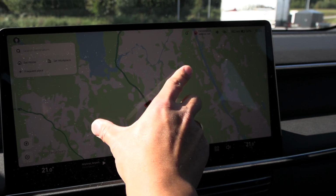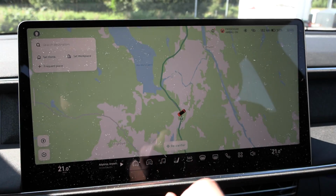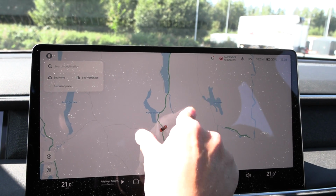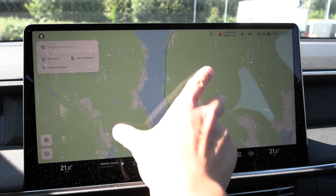It's, I don't know, man. Look at this. I mean, it registers my touches really well, right? I mean, normal. But when I try to pinch, I don't know what's up with that. Okay, anyway, we'll just go over here to Strandlykkja and back again.